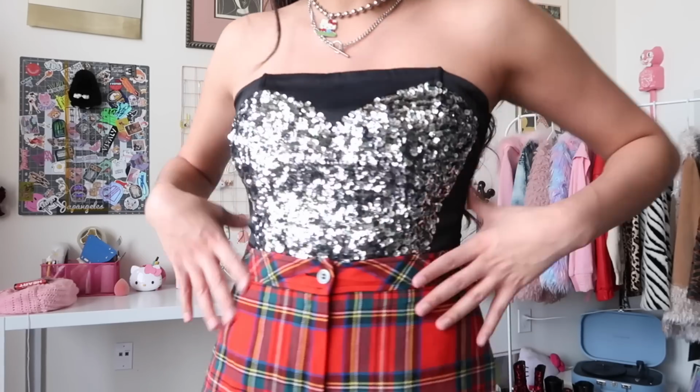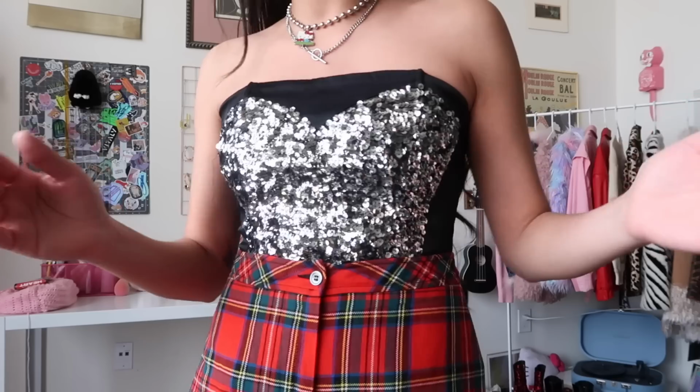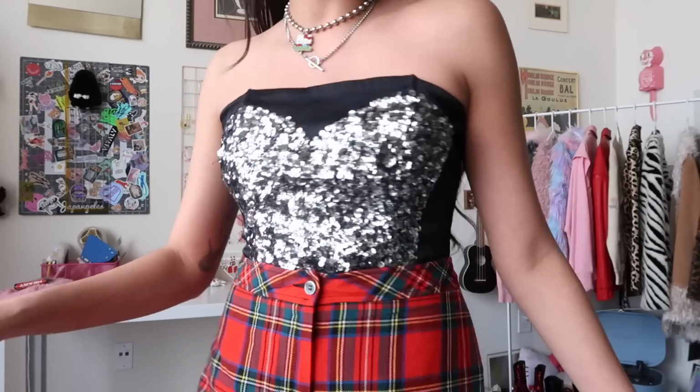I just pulled out these plaid pants because I feel like it draws out the black from the back, but I can't believe I'm gonna say this. I think this is a little bit too much sequin for me. It's just, I don't know what it is. Maybe it's just the placement. I know it's trying to do that illusion, she's got body, but in this case, it's just not working.